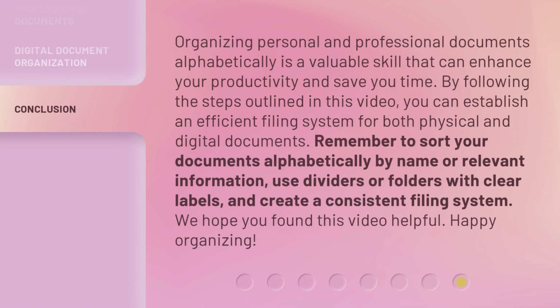Organizing personal and professional documents alphabetically is a valuable skill that can enhance your productivity and save you time. By following the steps outlined in this video, you can establish an efficient filing system for both physical and digital documents. Remember to sort your documents alphabetically by name or relevant information, use dividers or folders with clear labels, and create a consistent filing system.